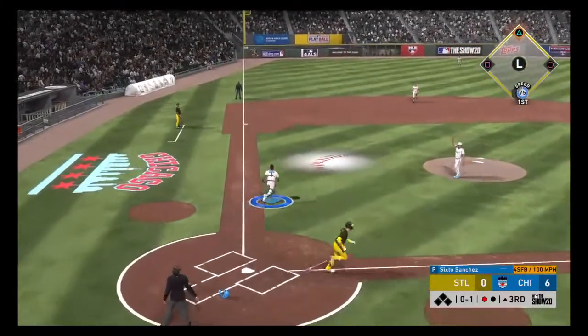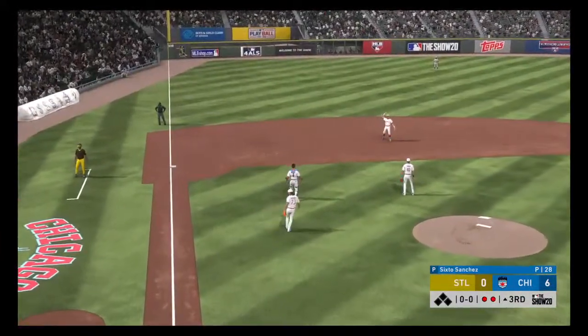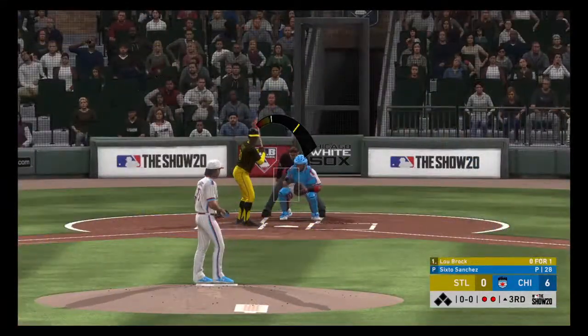Popped up. And he'll stay with it to put it away as they get their man here for the 2nd out. Striding in once again, Lou Brock. He flew out in his last at-bat.